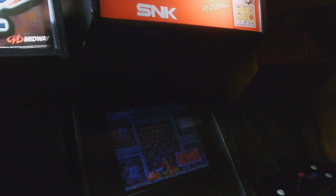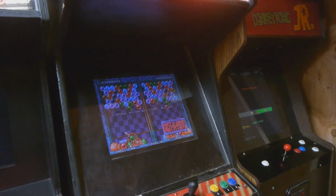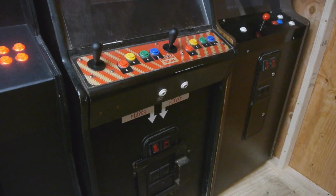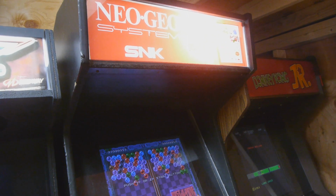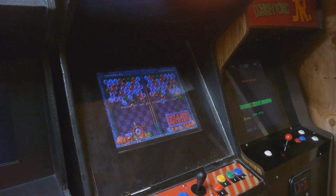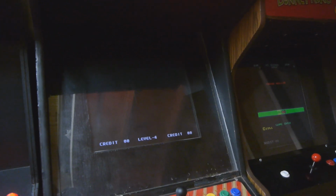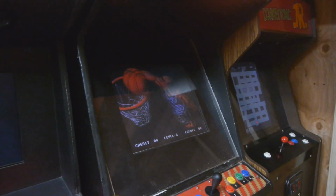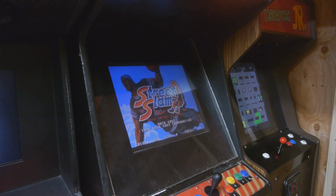Neo Geo, I just put together a video on that and upgrading it, so I'm pretty excited to play this now that I have the 2-slot motherboard in there. And actually, as I'm saying that, it looks like it just switched over to Street Hoops, or I forgot what, Street Slam.